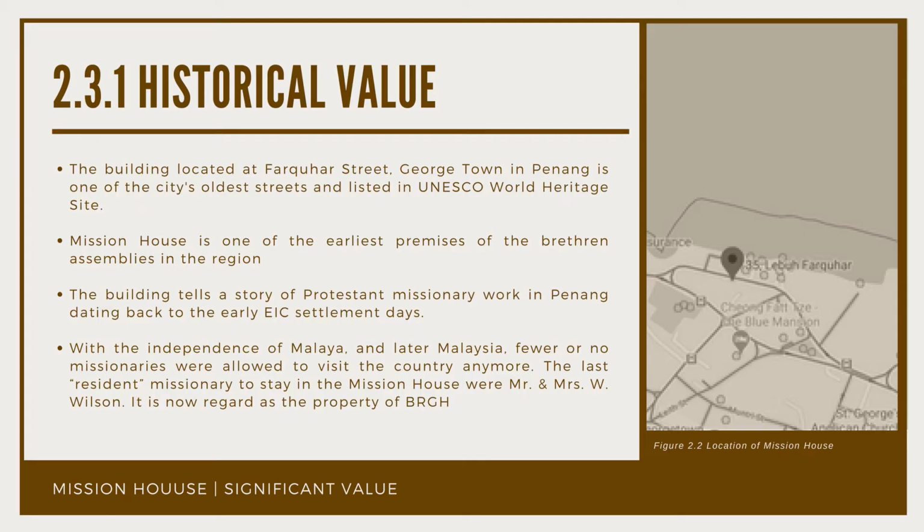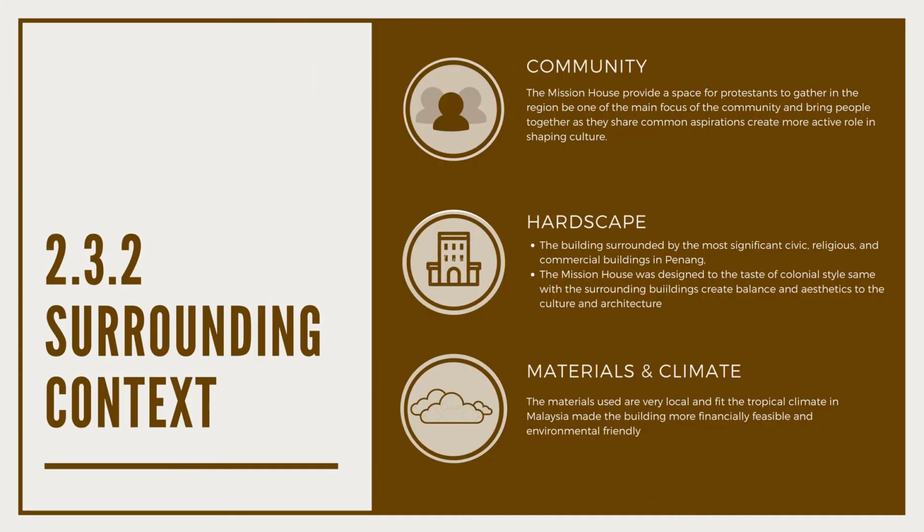For the historical value, the mission house is the earliest premises of the Brethren Assembly, located at the city's oldest street, and is now listed in the UNESCO World Heritage Site. For the surrounding context, the mission house became the main focus of the community and is surrounded by the most significant civic, religious, and commercial buildings.